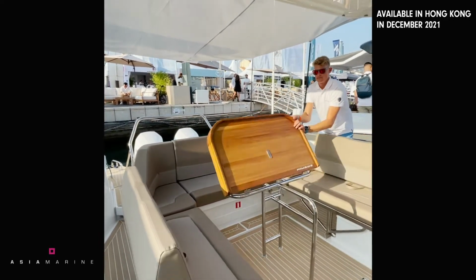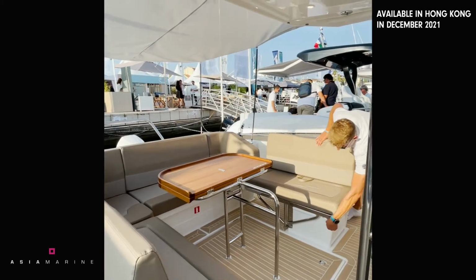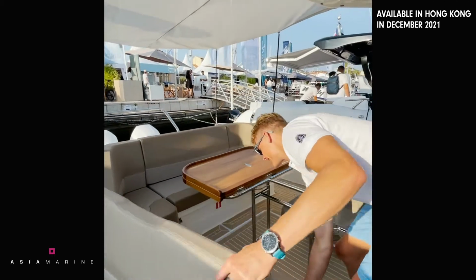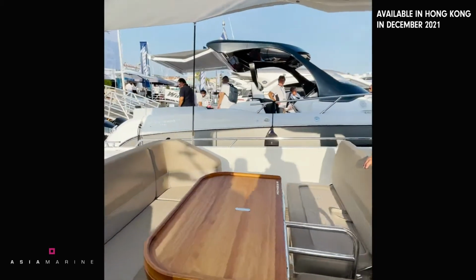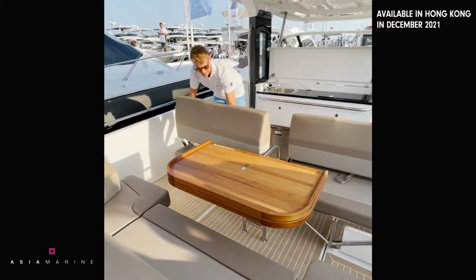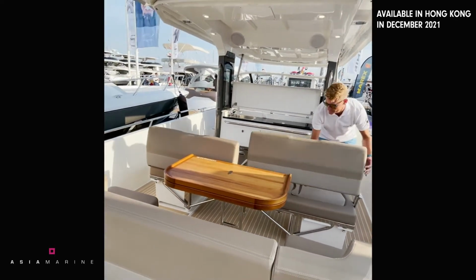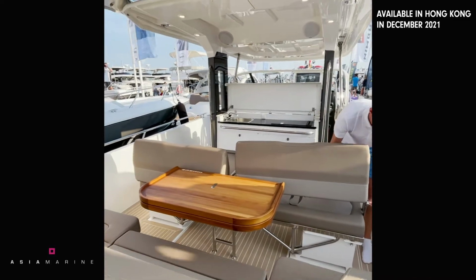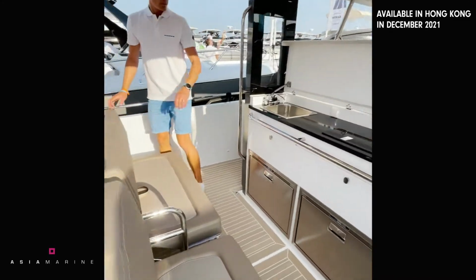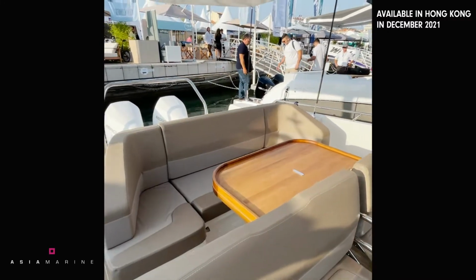And then the whole table flips. I didn't know that. This is my first time on board at Cannes Yacht Show 2021. And the seats flip. Wow. Setting. Driving. So in driving mode, you have 3 rows effectively. Safe for everybody going in the forward direction. Much safer.